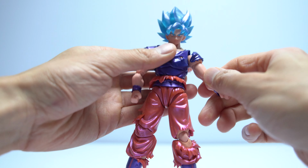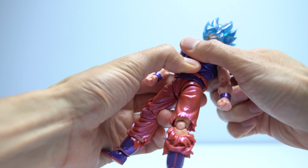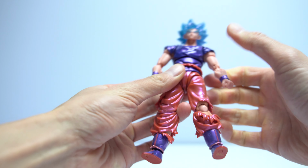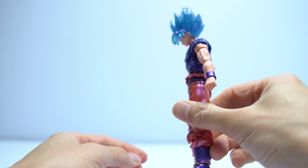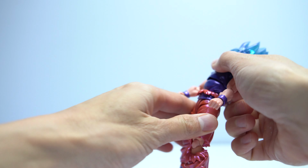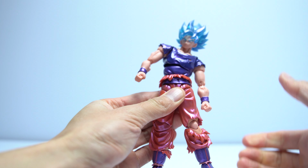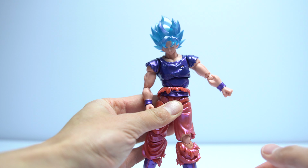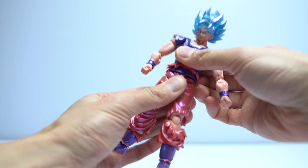So we don't get too much range here in his torso. You can pop it up just to get a bit more range, but he doesn't go forward at all. Not too bad going back. We do get some side to side tilt, and of course a waist swivel.